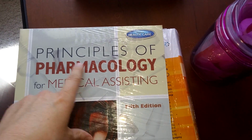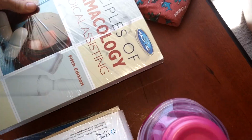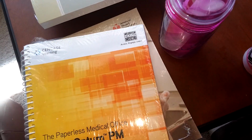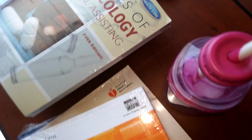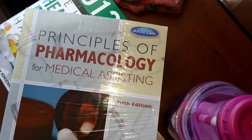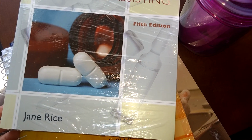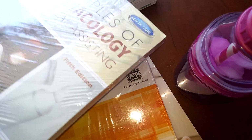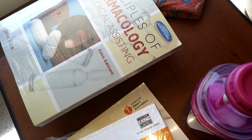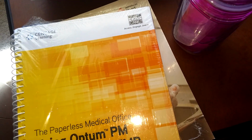They got Principles of Pharmacology for Medical Assisting. And we actually are being combined with students that they call seniors because they're getting ready to graduate. The best advice they gave me is to know your drugs. Know your medicine, know your pharmacology. It's very, very important because there's a lot of medicine these days. So that's one of the big things they said: know your pharmacology and know your medical terminology.